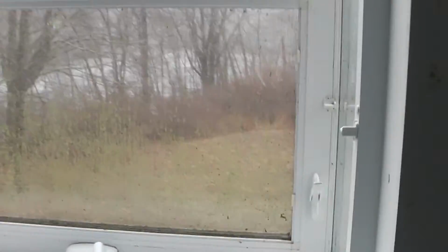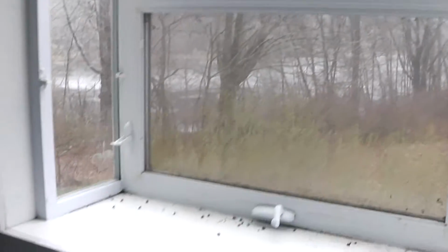And it has a nice plant window here, looking out. So you can see nice granite counters here. And there it is. So this is a vintage farmhouse by a pond.